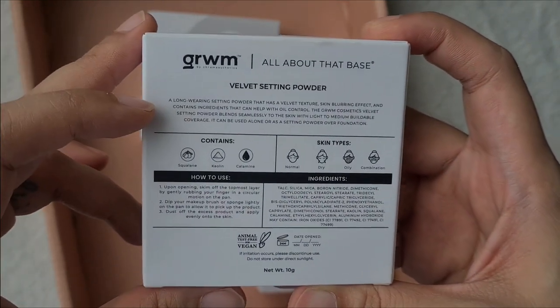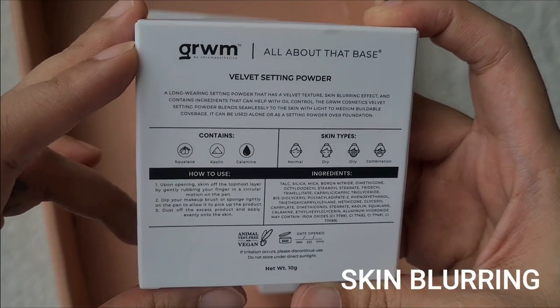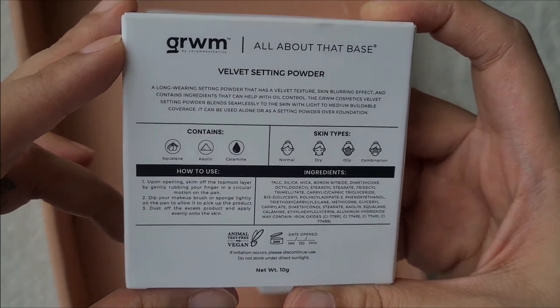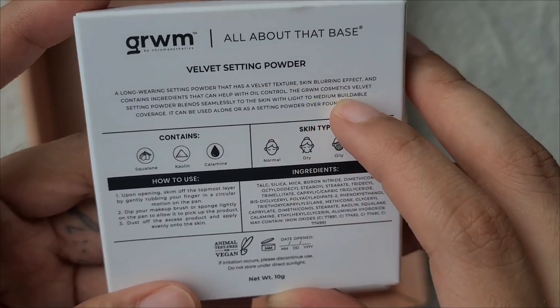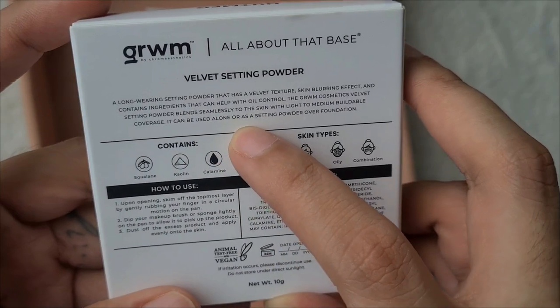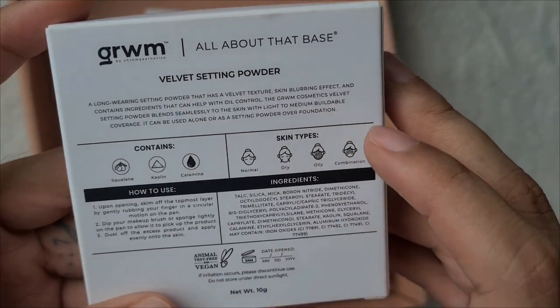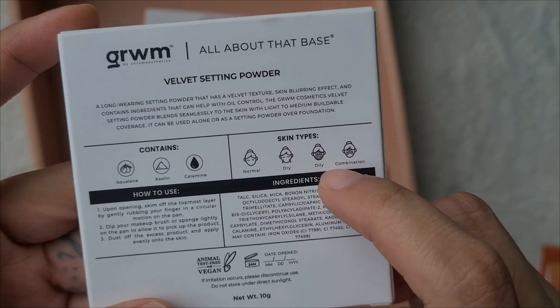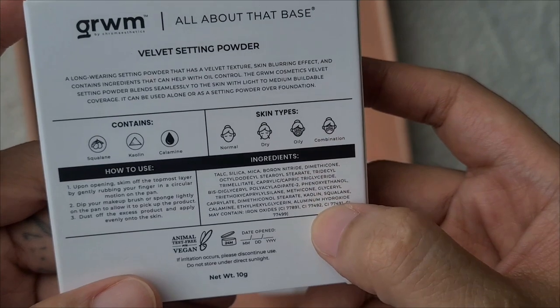Yung product description, long wearing setting powder na merong velvet texture, skin blurring effect, and merong ingredients that help with oil control. It has light to medium buildable coverage and can be used alone or as a setting powder over foundation. At makikita nyo dito yung skin type. Andito na rin yung mga ingredients. So in case you're allergic to something, i-double check nyo dito.